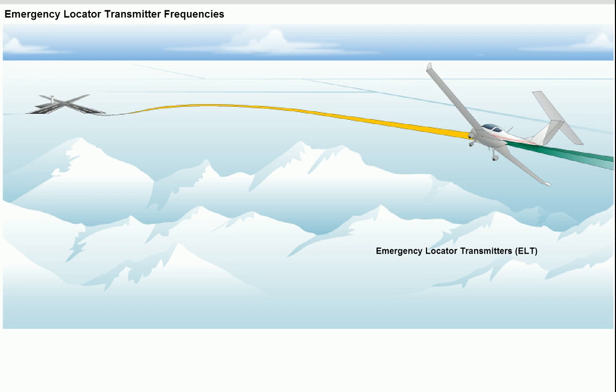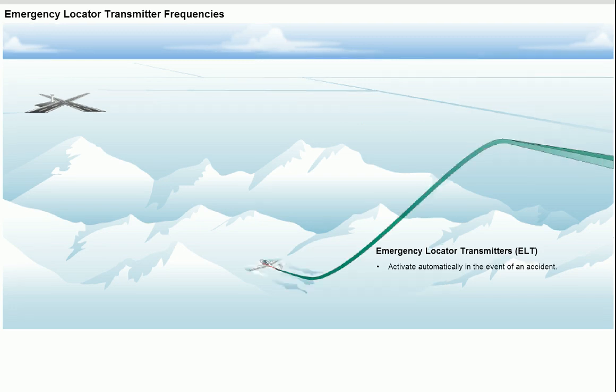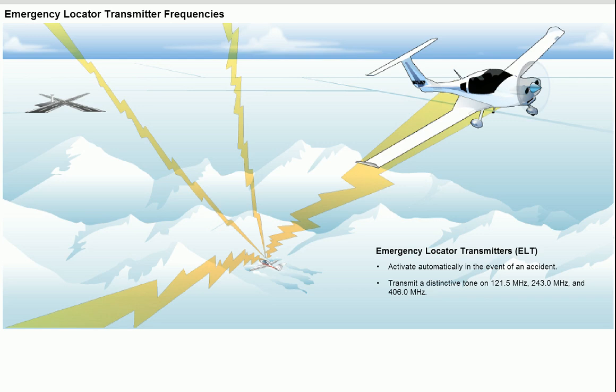If you're unable to land at an airport, search and rescue workers can locate your downed aircraft by listening for its emergency locator transmitter, or ELT. ELTs are designed to activate automatically in the event of an accident and transmit a distinctive audio tone on 121.5 MHz, 243.0 MHz, and 406.0 MHz. In addition, most aircraft are designed to enable you to manually activate the ELT. Required for most general aviation airplanes, these electronic battery-operated transmitters operate continuously for at least 48 hours over a wide range of temperatures.